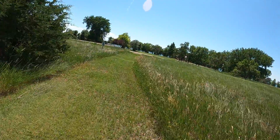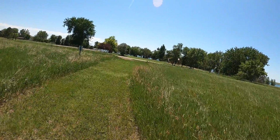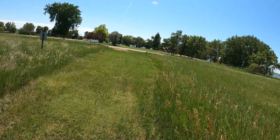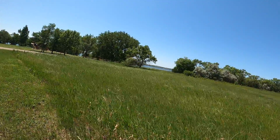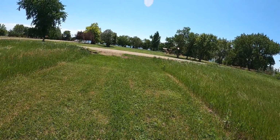It's about mid-80s today. Not terribly humid either. So, quite a change from my trails down in Pier.